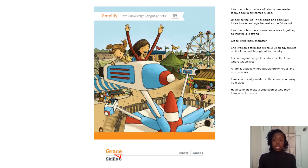Scholars, Grace is the main character of this reader. She lives on a farm and she's going to take us on adventures on her farm and throughout the country. The setting for many of the stories is the farm where Grace lives. Remember, a farm is a place where people grow crops and they raise animals. Farms are usually located in the country, far, far away from cities, okay?